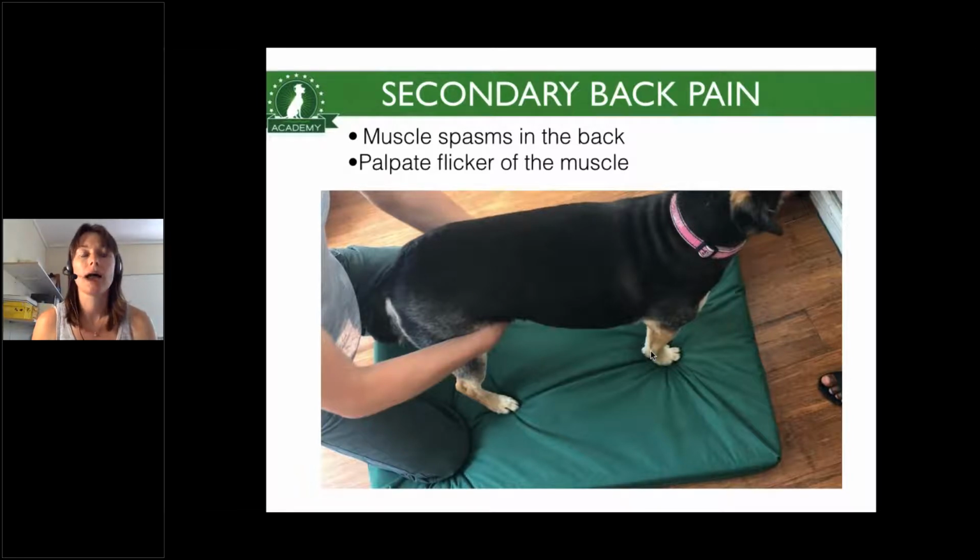This takes a while, and the more you massage, the more you will realize what feels tight, what feels soft, and what's okay and what's not okay. You'll also get to know your pet. You'll get to know areas in your pet where they usually are sore, and you'll probably just go straight there to massage without even needing to test.